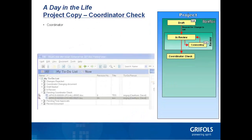All right, notice how my to-do list has changed. It changes with every step. The document has moved to another section in my to-do list, and it's named for the current workflow state. And keep in mind, I got an email notification as well. So I get an email, it signals me to go to Meridian. I go to my to-do list, and I can see the document that it just sent me an email about. There's also a link in that email that will do the same thing.